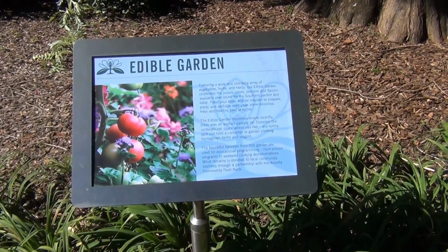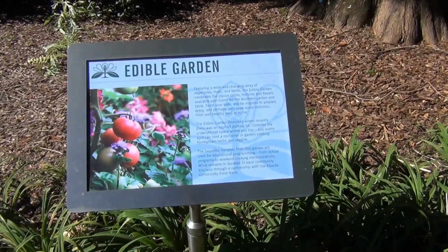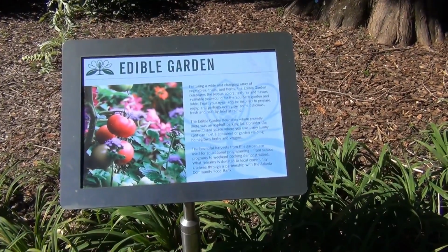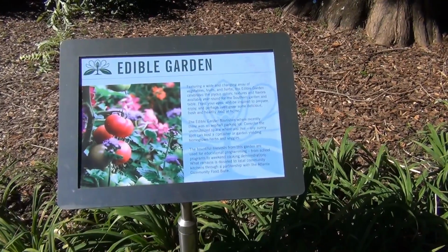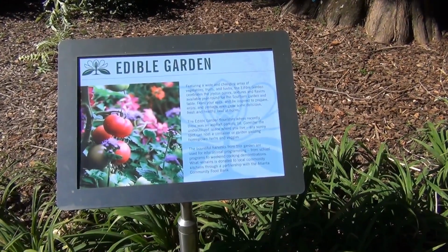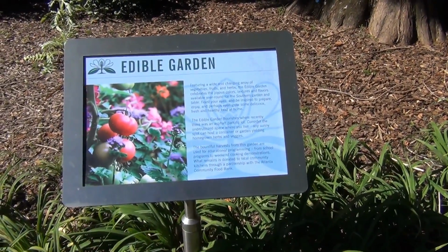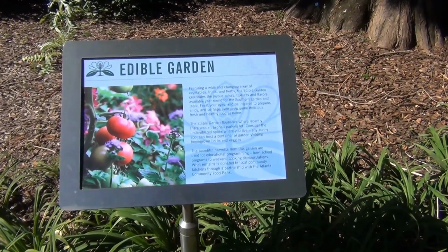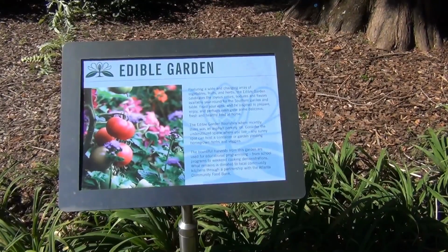The edible garden celebrates the joyous colors, textures, and flavors available year-round for the southern garden and table. Feast your eyes and be inspired to prepare, enjoy, and perhaps even grow some delicious, fresh, and healthy food at home. The edible garden flourishes where recently there was an asphalt parking lot.